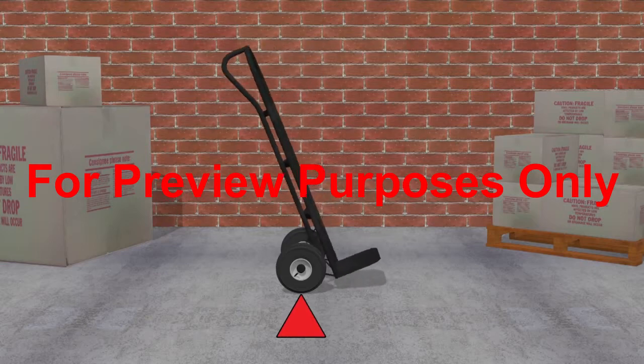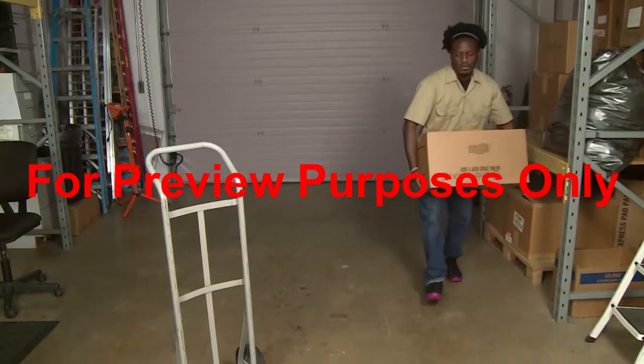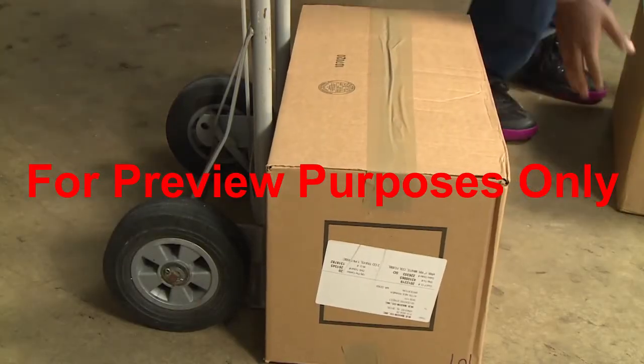Two-wheeled hand trucks and dollies work on the lever and fulcrum principle. They give you good lifting power and control, but you need to pay careful attention to how you load them. To prevent materials from falling off and being damaged or causing injuries, position the load tight against the back of the truck.